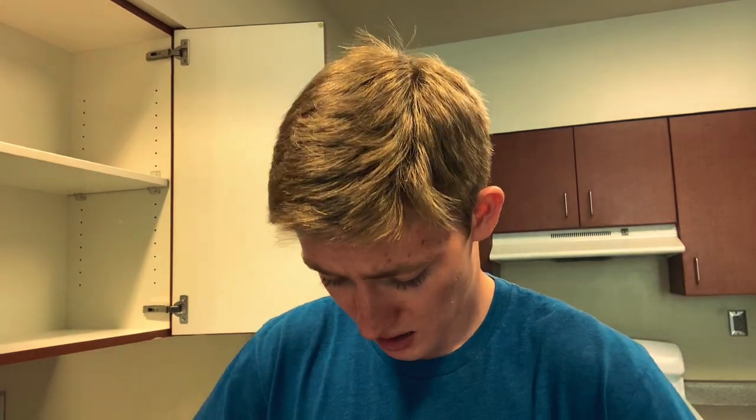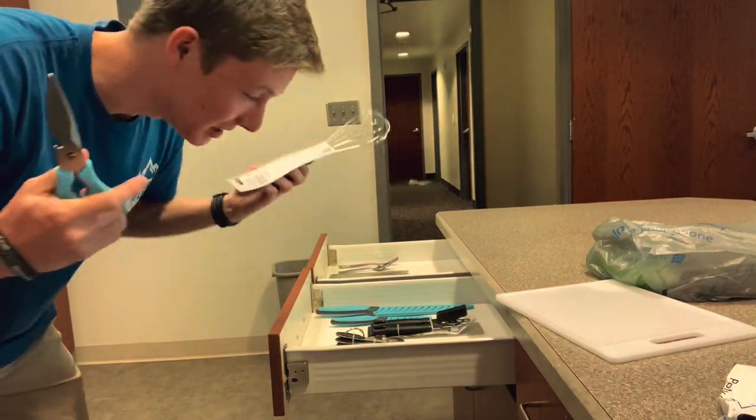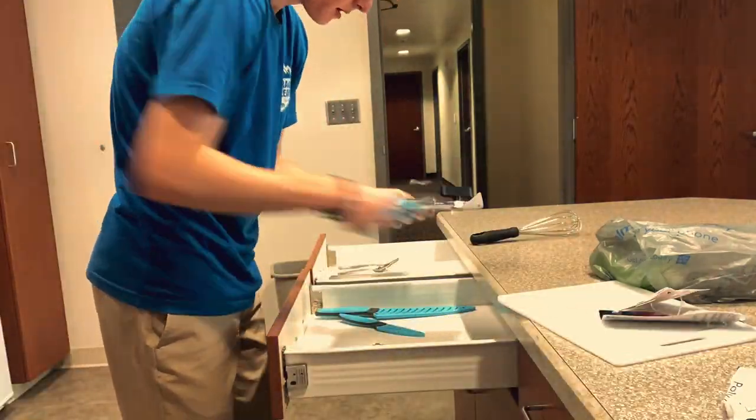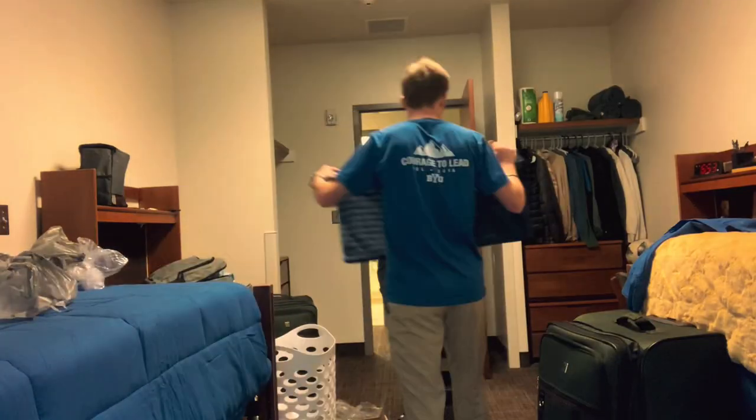I guess just opening the silverware and putting everything in the cabinets. This is really cool. Gotta open up all our stuff because it's all still in the packaging that we bought it. Let's get back to the room and sort some things.